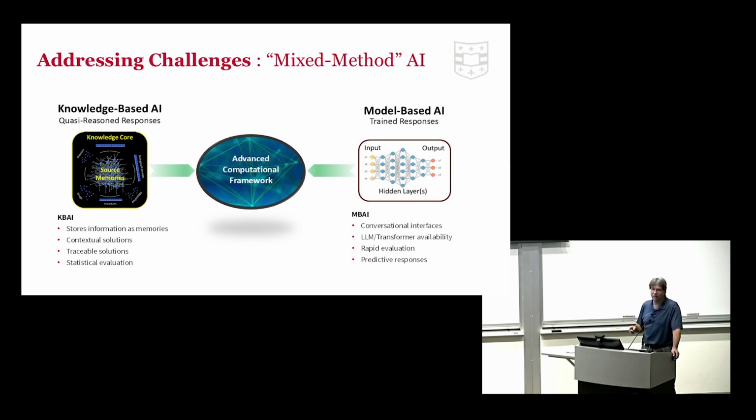The solutions are traceable. Everything stored in the system is some type of memory, and it can trace back how it got to the solution. Even though they try to fake that in a lot of the LLMs, they really don't do that very well, okay? And you can even do statistical evaluation because you have other data that is nearly similar in context, and you can actually compute a response. You can compute a statistical analysis of whether this is a good response or whether you were likely to find something like that by chance.